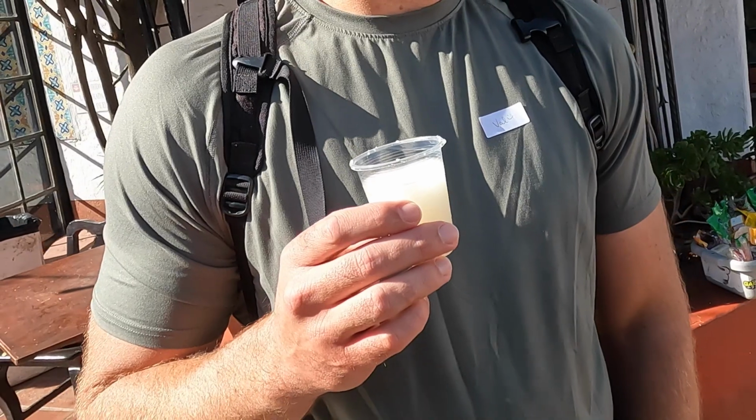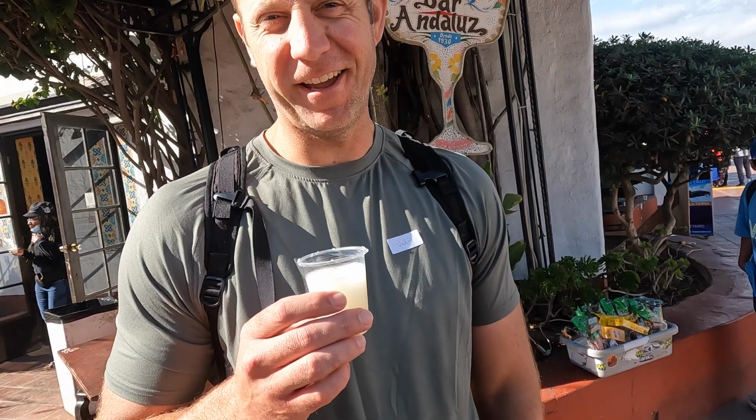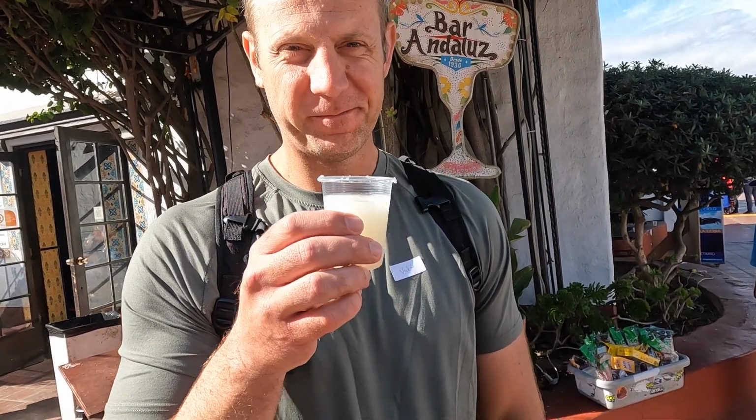This is a margarita. Apparently this is where they invented the margarita. I don't know if that's true, but that's what they say. Cheers. It's blended and it's delicious.